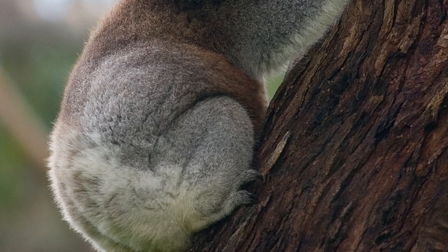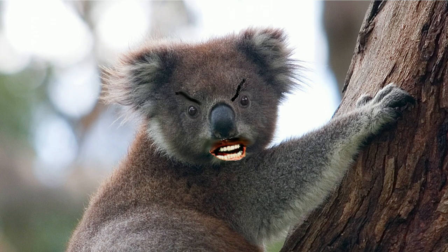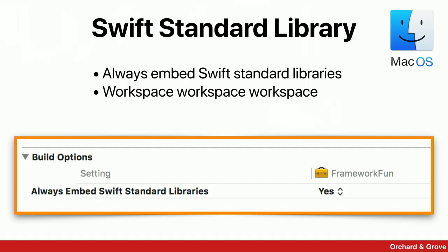And this is, it's a drop bear, right? It was in Wikipedia, must be real.